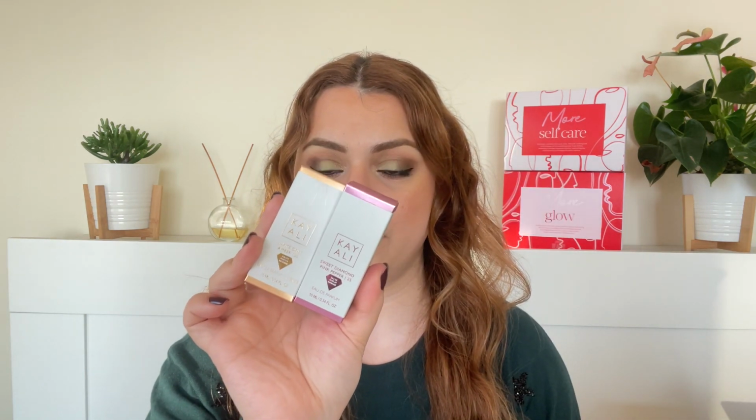And I have tried some of her perfumes in the past and I love them, and she came out with I think 3 this year, and I wanted to try them all, so I ended up picking up the small sizes. So I picked up the Sweet Diamond Pink Pepper, and the other one is called Invite Only Amber, but I also picked up the Deja Vu, also a 10 ml perfume.